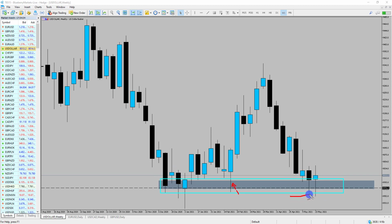Now look at the weekly candlestick. What the good sign here is that the candlesticks are slowing down into this area. They're becoming smaller in range. We're starting to see some wicks which are showing an imbalance between buyers and sellers. So there are decisions being made down in this support zone.